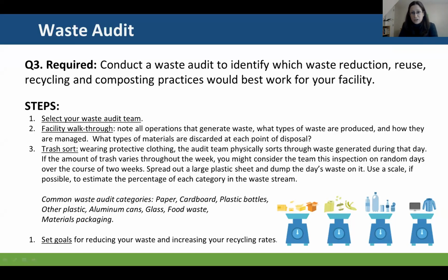Then you can do a trash sort. This is a much more involved way to look at your waste. You can wear protective clothing and physically sort through your waste from that day. You would spread it on a large plastic sheet, dump all your waste, and separate it into different categories. Here are some of the most common categories on this slide, but they might be different for your organization.